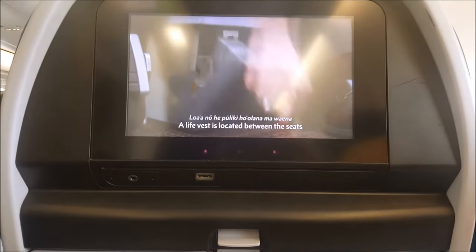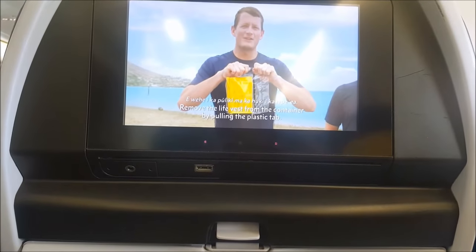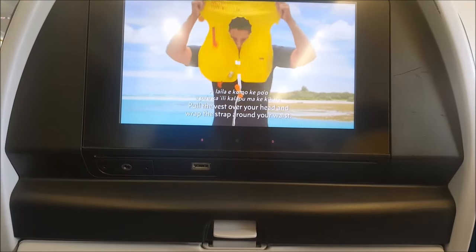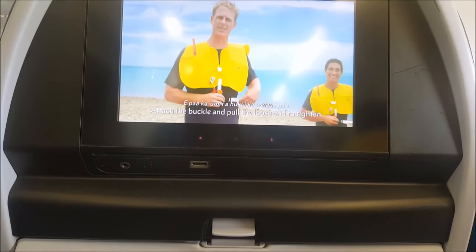A life vest is located between the seats or beneath the seats. Remove the life vest from the container by pulling the plastic tab. Hold the life vest in front of you. Pull the vest over your head and wrap the strap around your waist. Attach the buckle and pull the loose end to tighten.